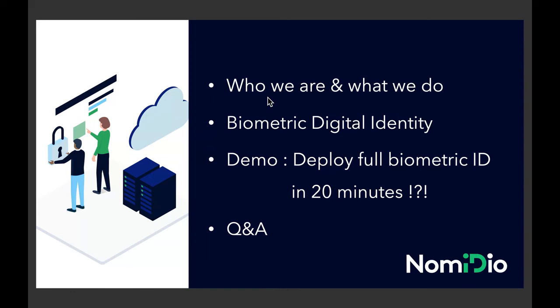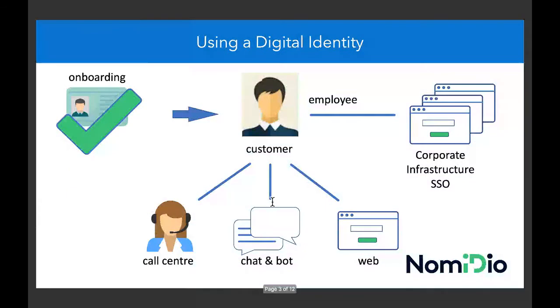a full biometric identity service in 20 minutes, which is a little bit of an ambitious live demo to aim for, but hopefully we should achieve that. So without further ado, let's talk about Nomidio and identity.